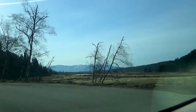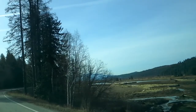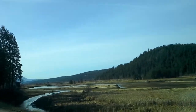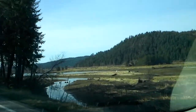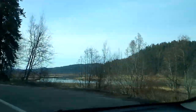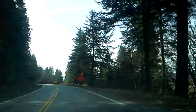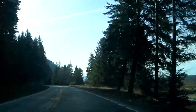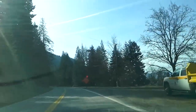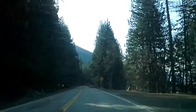See off that way, lots of wetlands, and then the lake probably beyond that. We're slowing down because apparently there's road work up here. There's more wetlands for you. Right next to the road, we're actually going through a game management area right now on this road. I'd have to cut this video short if we had to stop. Oh yeah, they have a big caterpillar in the middle of the road. It looks like we're stopping.